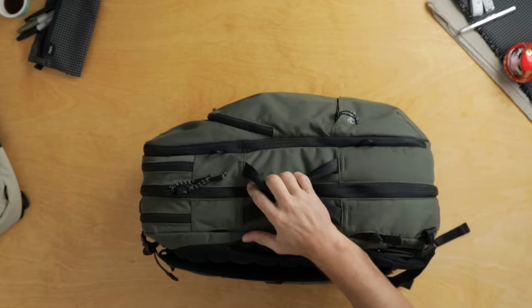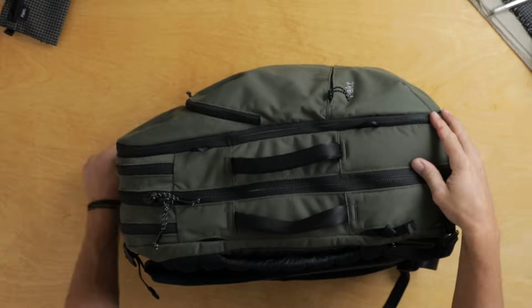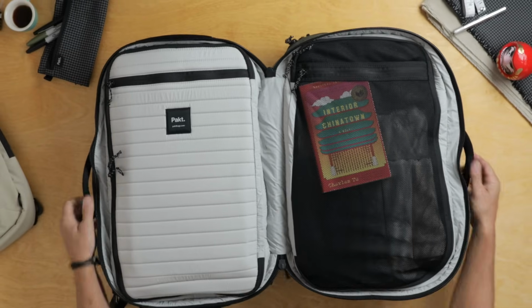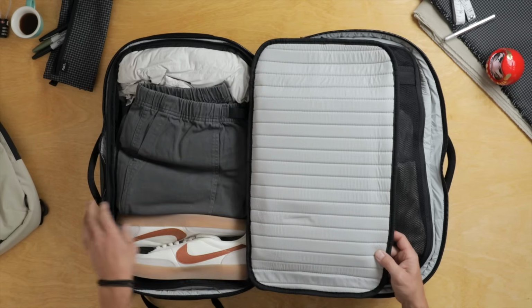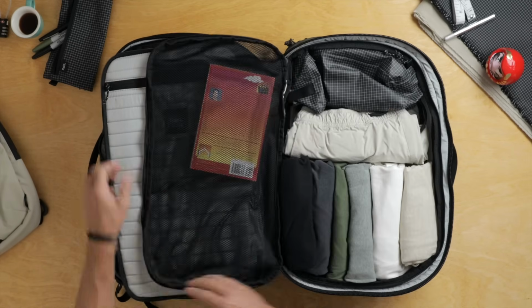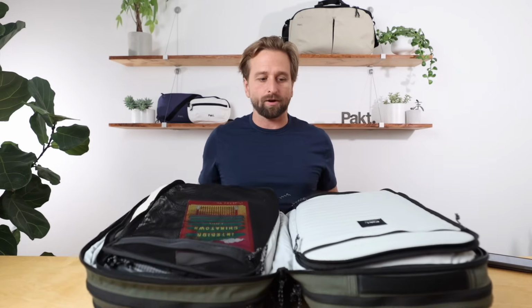It also features an expandable compartment for when you need extra space. More on what you can do with that in a minute. One of my favorite things about this bag is this clamshell opening where I have two separate compartments where I can see all of my clothing, all of my items, and I actually store this under a couch or a bed in a hotel or Airbnb where I'm staying and get quick, easy access to all my stuff and then hide it away.